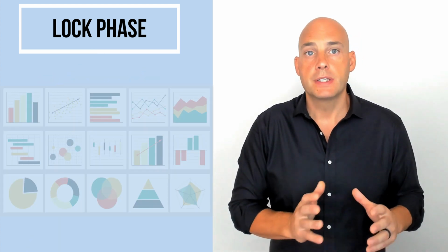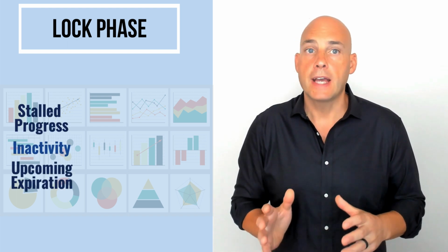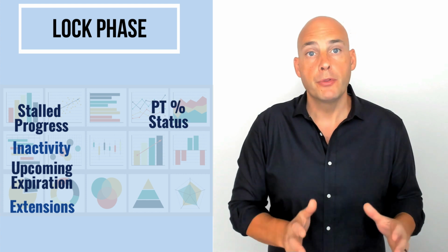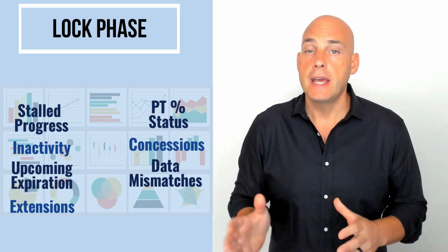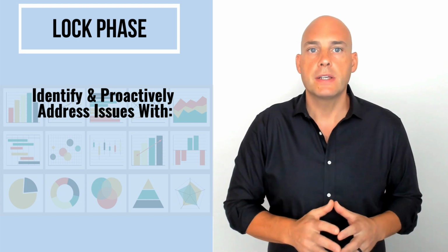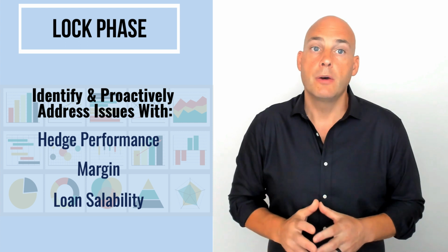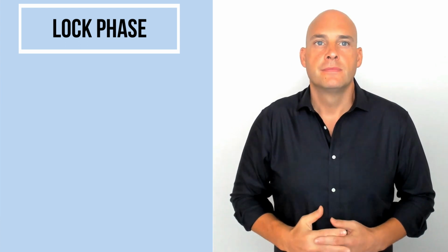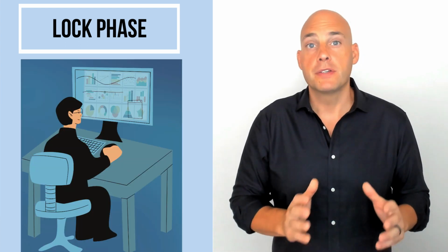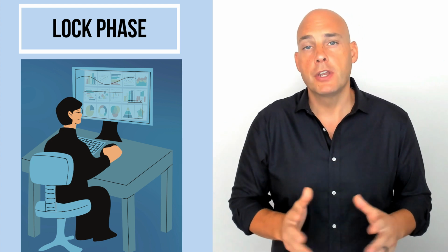Secondary teams use extensive reporting to monitor locks for stalled progress, inactivity, expiration, extensions, pull-through stats, concessions, data mismatches, and more. This allows them to identify and proactively address any issues that can impact hedge performance, margin, or loan saleability on the secondary market. Many loan officers will be familiar with their secondary and lock teams reaching out about some of these findings and may even find this communication annoying.